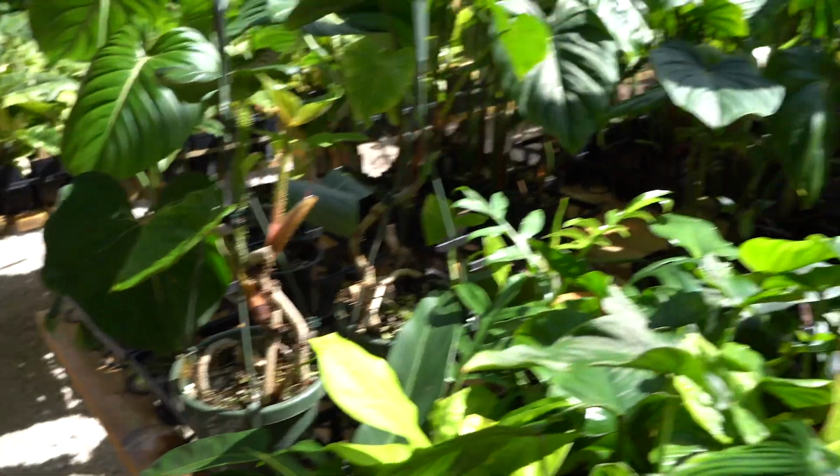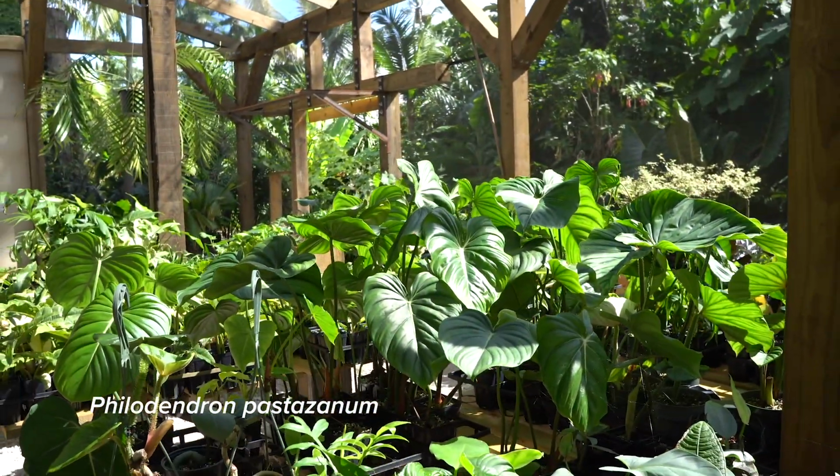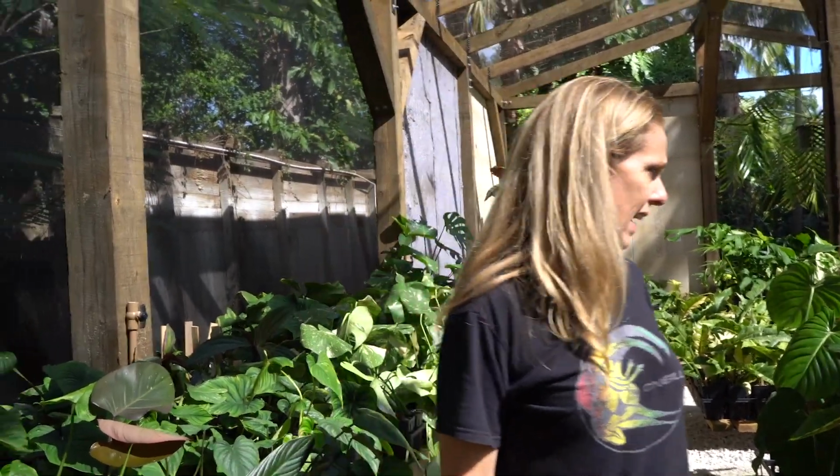These are Philodendron postazanum. That used to go by McDowellii. There's always a lot of confusion with that. Actually, McDowellii was never a properly described name, and that's just the name that it went by here, and that's what we all called it.